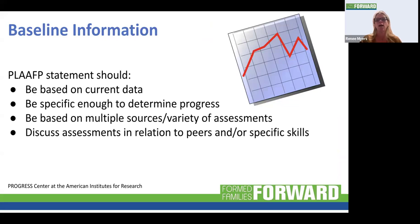Baseline information will help document the student's current level of performance. It needs to be based on current information. If an IEP team is using old information from a year or older on which to base the PLAF statement, the team needs to obtain additional assessments that are current to the area of need. PLAF statements need to be specific. If they're vague, they will not provide enough information to develop the IEP.